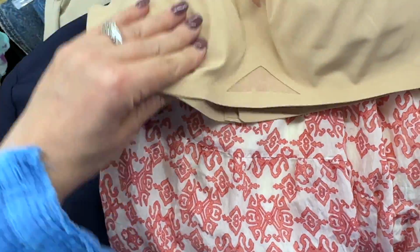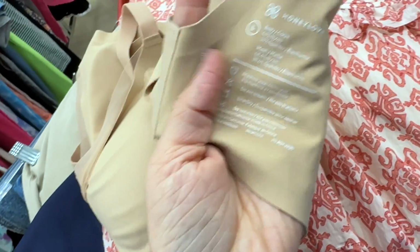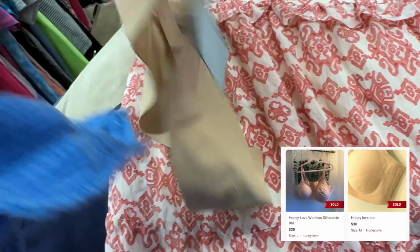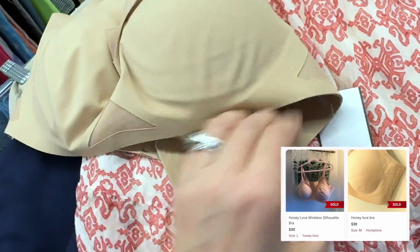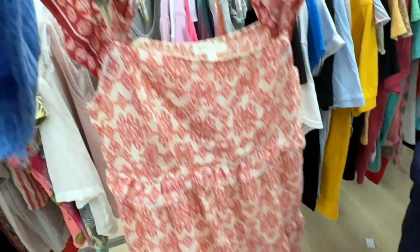I love finding bras that are nice brands. This is the brand Honey Love. I could just tell it was nice, so I looked into it. It took me a while to get reception here, but it's size large. It's really pretty. It is $6.29. I'm gonna get that. I like this dress, just based on style for my Whatnot show.